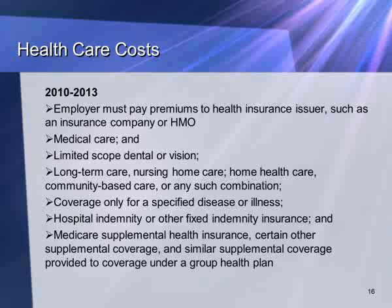Health insurance coverage for purposes of the tax credit also includes the following plans: limited scope dental or vision, long-term care, nursing home care, home health care, community-based care, or any combination thereof, coverage only for a specified disease or illness, hospital indemnity or other fixed indemnity coverage, and Medicare supplemental health coverage, certain other supplemental coverage, and similar supplemental coverage provided to employees under a group health plan.